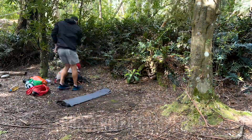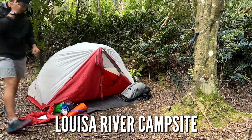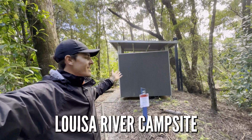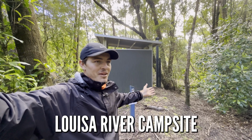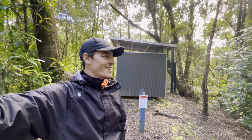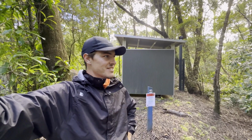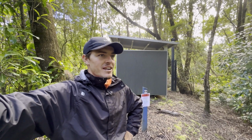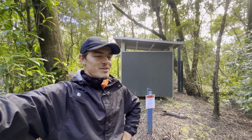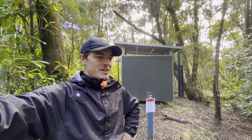Easy. Made it to Louisa River campsite and just finished setting up camp. Just using the toilet, which is actually in like a little shed. Besides Melaleuca, I haven't had a proper toilet for 8 days, so it's gonna be nice. And yeah, I'm really hungry actually, so I'm gonna go back and cook up a feed. I'm gonna have probably 2 separate dinners tonight. I've got a bit of extra food to eat and I am definitely hungry.